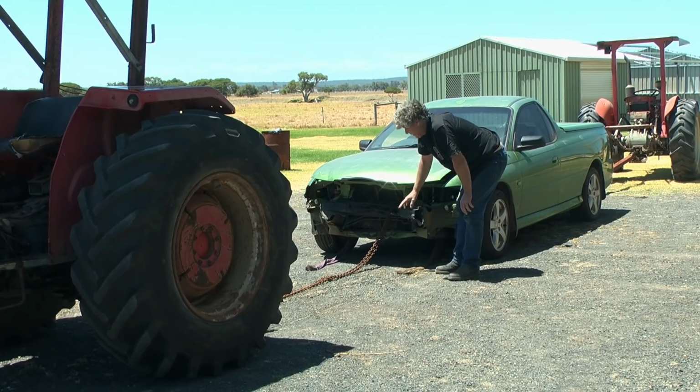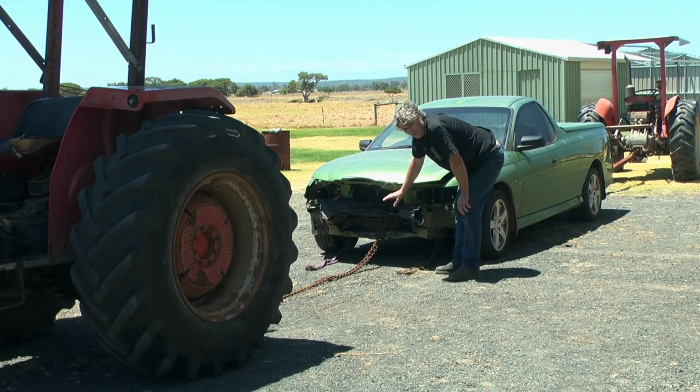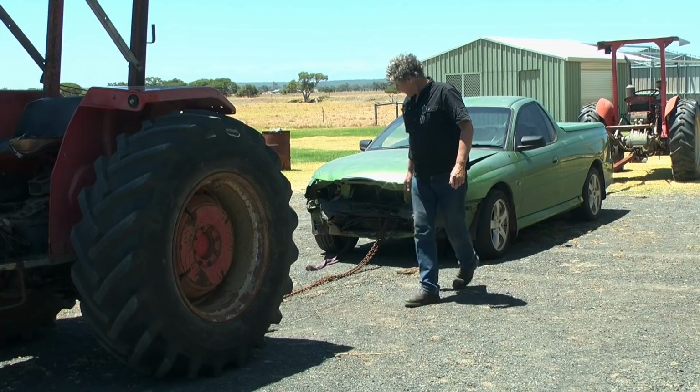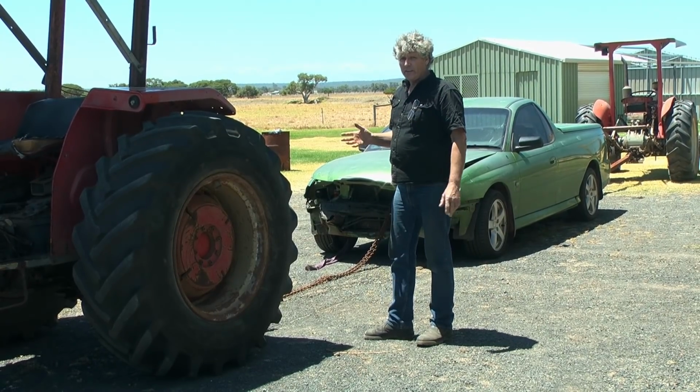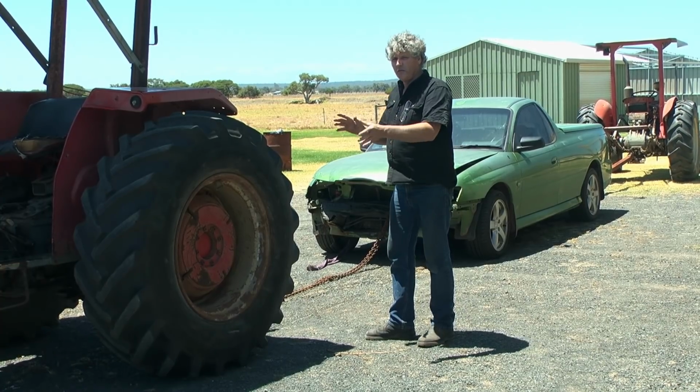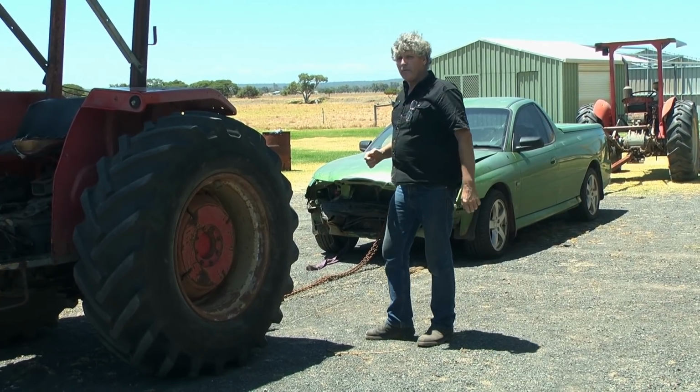Now because of the hit and miss nature of this sort of work, I'm going to give it a couple of gentle bumps and see what happens, and then we'll assess whether we can keep pulling in this spot. If this idea is going to work or fail, then we'll go from there. So we'll just give it a couple of bumps and we'll see what happens. The handbrake is off and the car's out of gear, so the car is free to roll. We're just going to use the momentum of the tractor to see if we can just pull that frame back out.